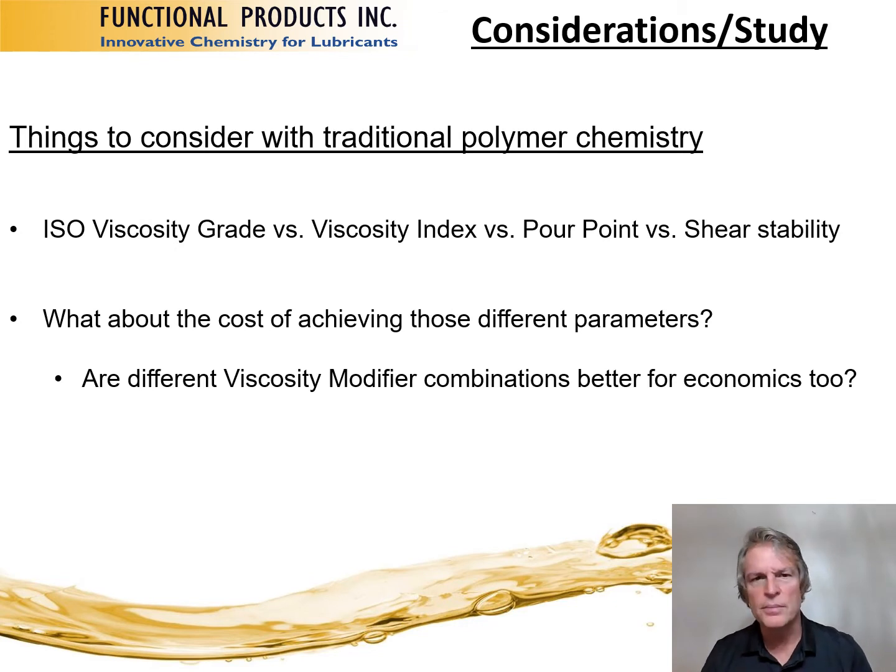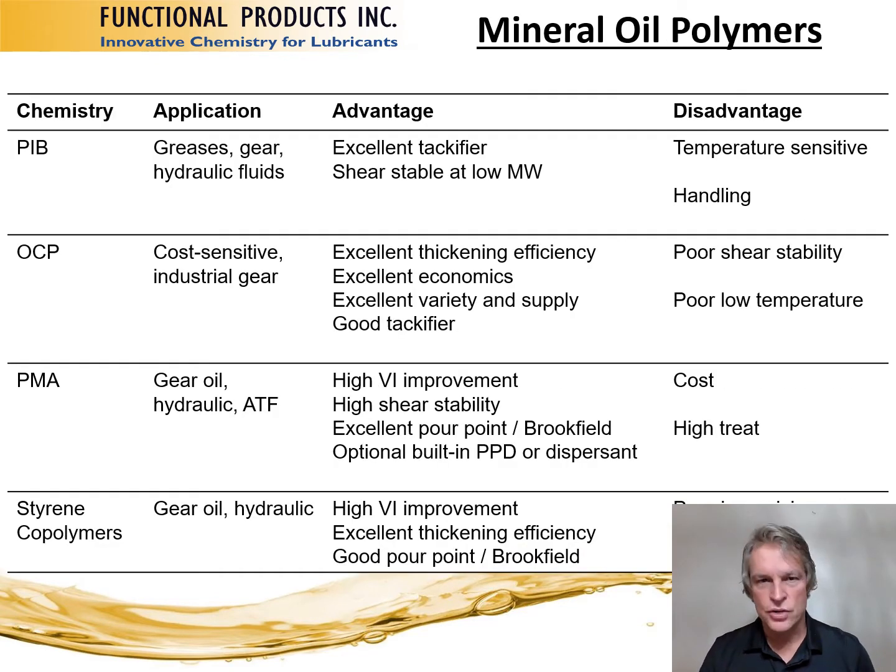So I'm going to show a little bit of a study, but considerations first. When you're looking at viscometrics, you're looking at the viscosity grade versus the viscosity index that you need, the pour point or Brookfield, and then shear stability. And to be able to do this, economics is crucial. So you want to hit those parameters and try to make yourself a little bit different in the marketplace, but also you have to control those costs. So, looking at traditional chemistry, you should be familiar with all of these: the polyisobutenes, the olefin copolymers, the polymer acrylates, and then the styrene copolymers. This is a very busy slide. I won't go through all of this, but you'll see some advantages and disadvantages of each of those.